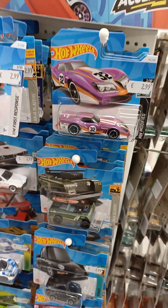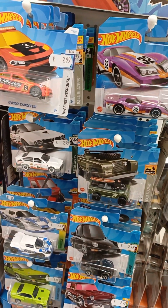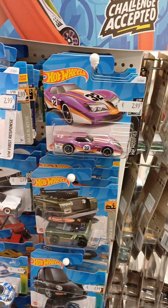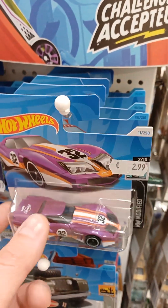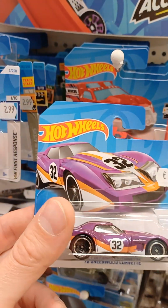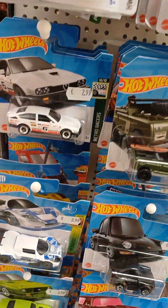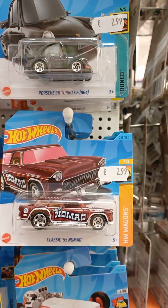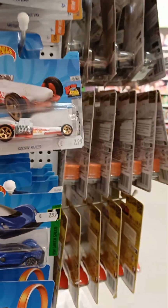Today I'm gonna show you some store footage video, and I'll show you what we got in Finland right now selling on shelves. So this is last year's cars. Yes, the prices went up, close to 3 euros per piece, short cards. And I checked it out, there are no super treasure hunts whatsoever, but this is what we got these days. Yeah, and prices are crazy, guys, they went up.